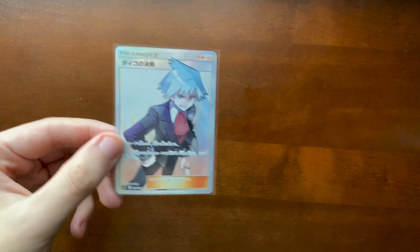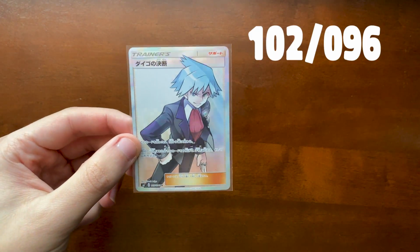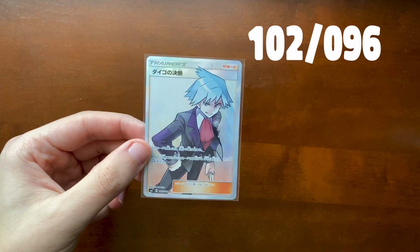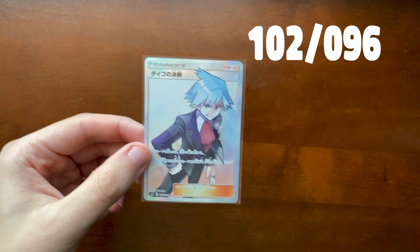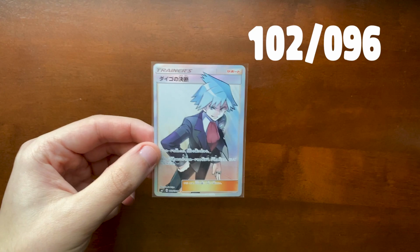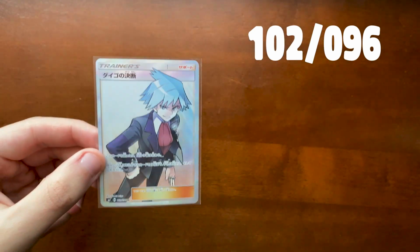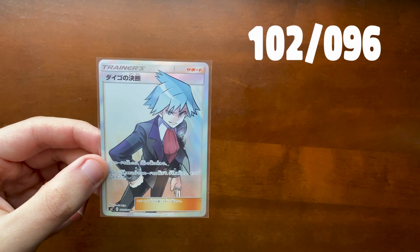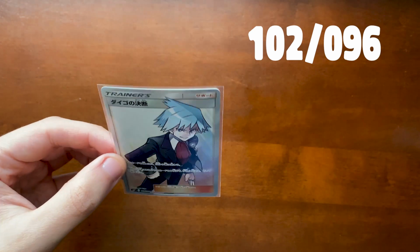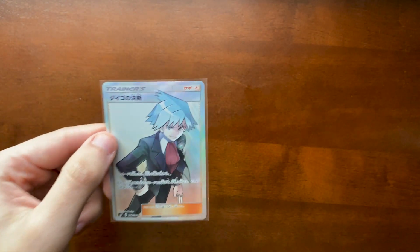I meant to show this card too with the other significant story characters, but this is just Steven from Hoenn. Really popular character. They kind of made him an overarching force in the Pokemon series. So I do think that Steven is one of those guys that just has staying power. So if you can find this card with the code, as I said, that code in the bottom, just look for it. If you could find it for a decent price, I would probably pay like $15 for this, but $15 for a mint condition card, pretty good price.